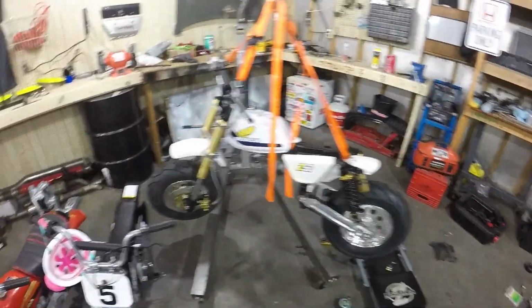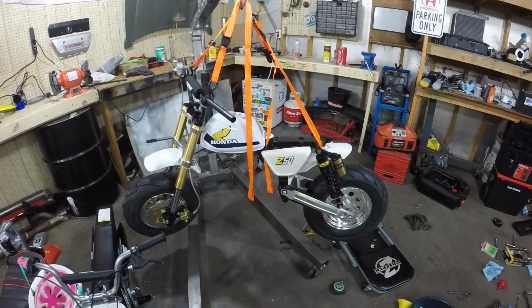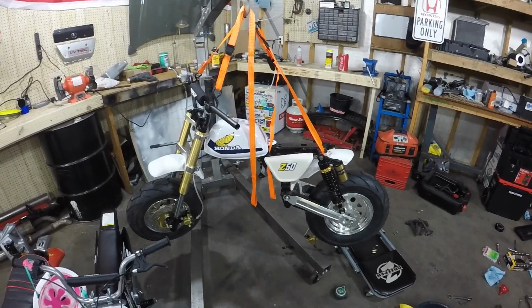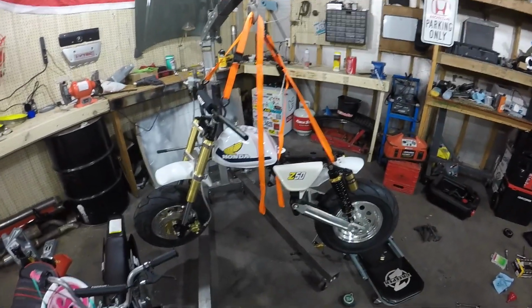This is still hanging, but I'm going to order a seat here probably this week, and then what else am I going to order this week? A seat, probably a wire harness. I'm going to order some grips. I'm going to order the throttle. I'm going to get some little things so that I have everything ready for the 190.